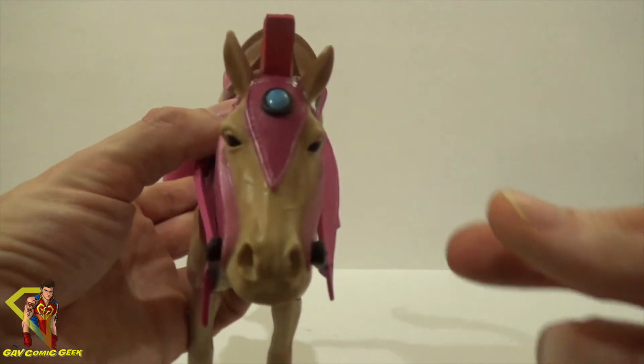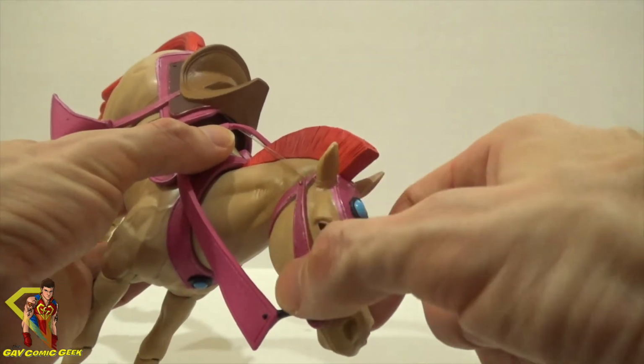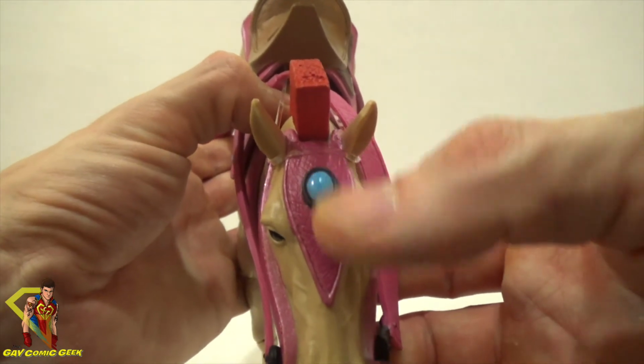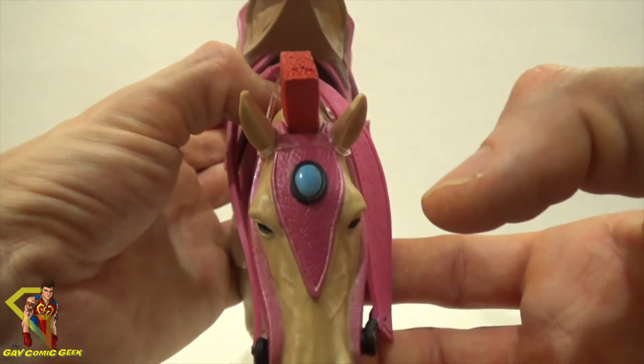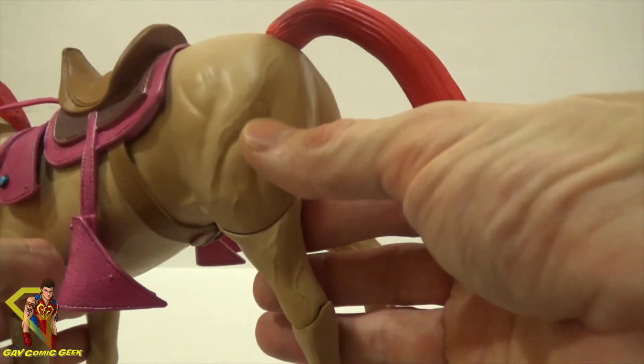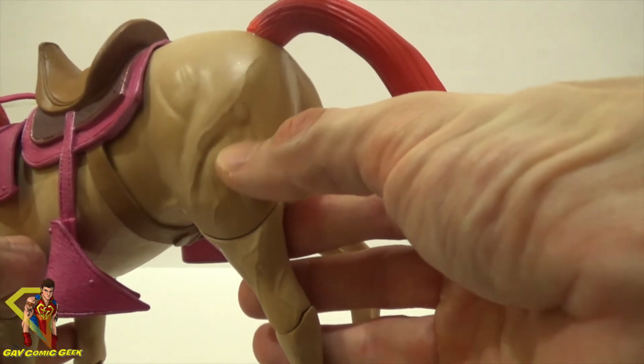Another major difference is the head sculpt itself. You can see he's got a harness that's actually sculpted onto his face. I always used to like to think that maybe this little blue dot could have some sort of magical unicorn horn pop out. For the most part, his coloring, I think, is done really well. The only little exception is it looks like there's a cigarette burn on like his butt cheeks here.